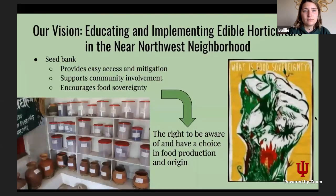Secondly, after hopefully sparking some interest in the idea of growing our own food, we hope to implement a seed bank into the neighborhood to support this endeavor of edible horticulture throughout the future. Seed banks help to provide reliable and convenient access to seeds. If communities are already struggling to get healthy, fresh food, it might not be as easy to obtain seeds either. And a seed bank also helps provide access to food during potential times of climate change or season changes or floods or droughts in the community that we did see last year.